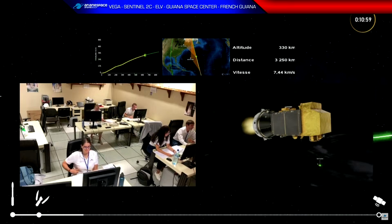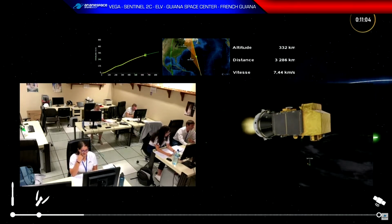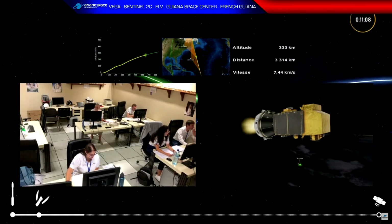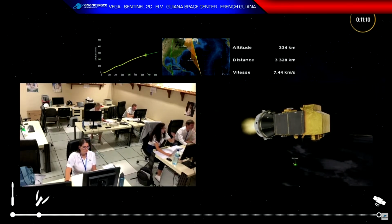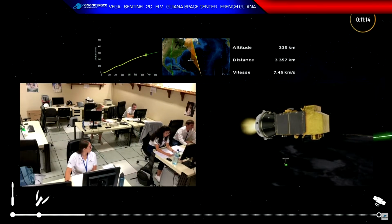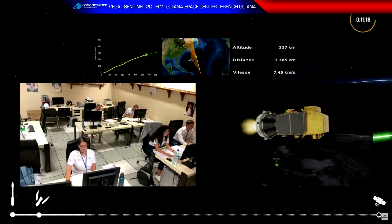So the speed is roughly 7.5 kilometers per second. That's the equivalent of 27,000 kilometers per hour. And we're looking here at the teams at the CVI. Yes, absolutely. So they are based on the Montagne des Pères. It's on a hill just a few kilometers away from us.